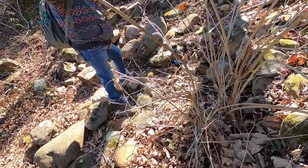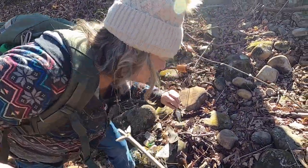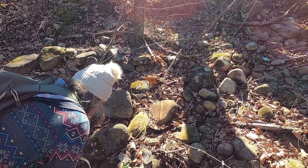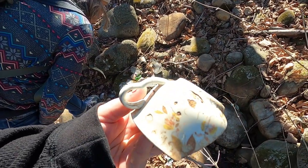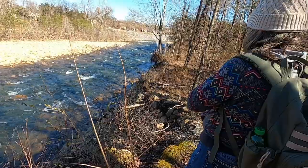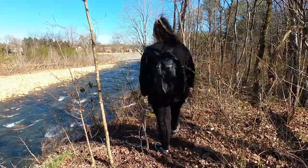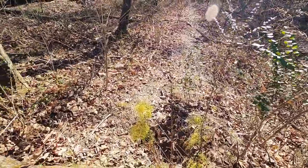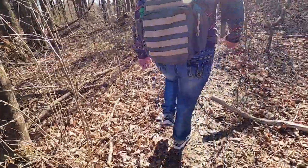Let me see that. There's the other part of it. I think this is an old dump site. Look at them old cans. Be interesting to go down there. People have been in here digging for this glass.